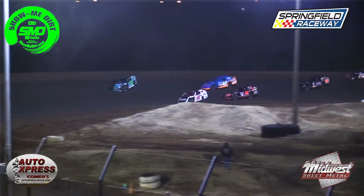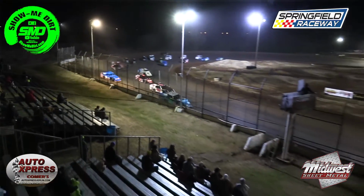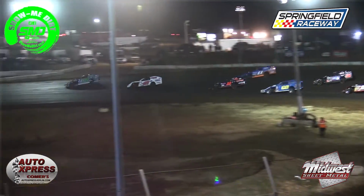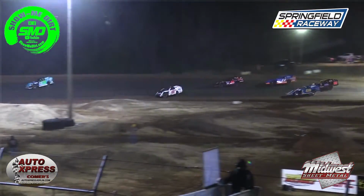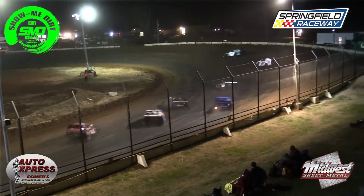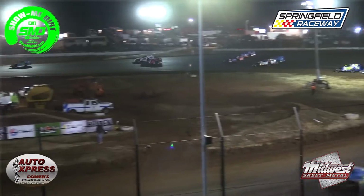Steven Bowers takes the field into turns three and four as we come by to complete lap number one. Bowers will be your leader here on the opening circuit. The 49-66 Ryan Gilmore in the second place spot. William Gould trying to work his way up through the field early in this one. They're two and three wide, just as they were in the late model A-Main. Working top to bottom here in the early goings of the modified A-Main.